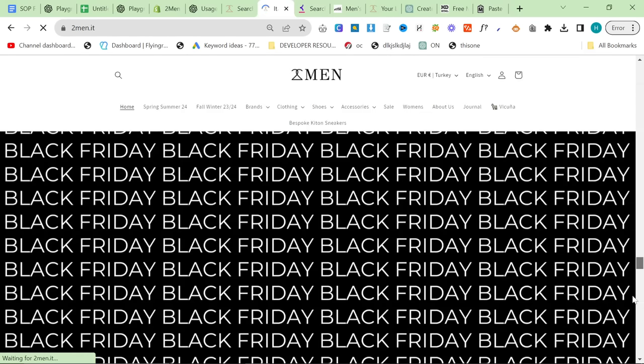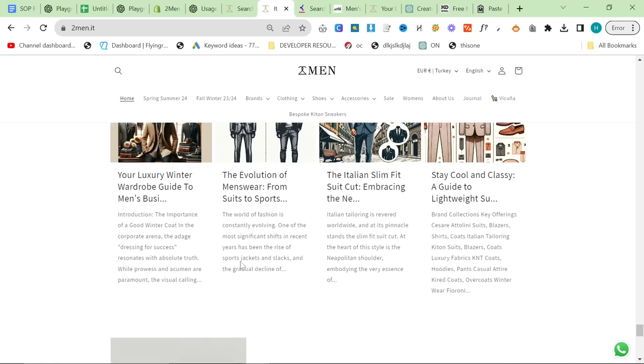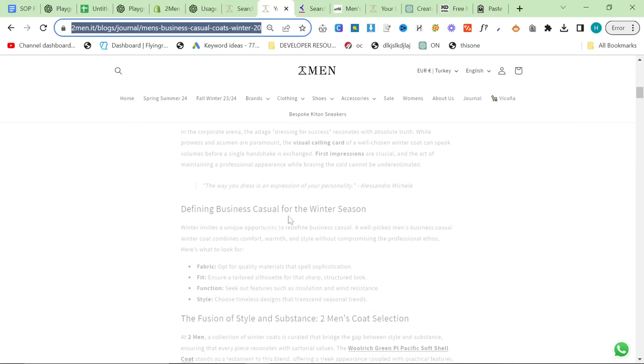I can do them quicker using ChatGPT, but I can't do them better using ChatGPT. And at the end of the day, it's all about the quality. I'm very, very curious to see if this has already been indexed.